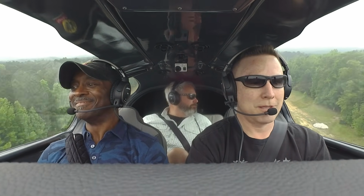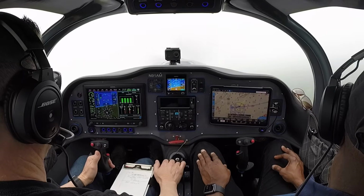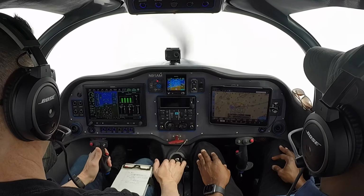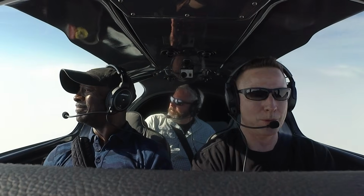Woo! Yeehaw! Cloudy. Yeah. Wow. Kind of blind up here. Yeah. Luckily I'm instrument rated. We're about to break out on top. I can tell how bright it is. Yep. All right. Woohoo! Wow.